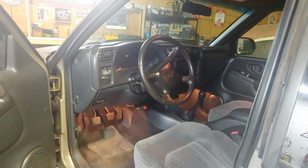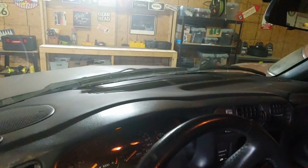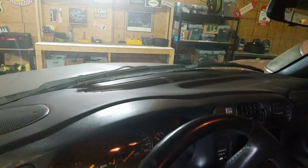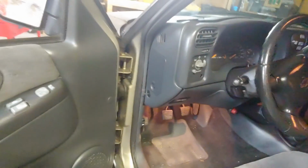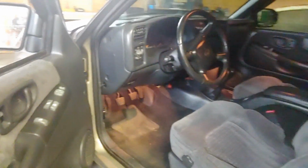The dash was messed up. I mean, everything. We got some of the little speaker grills, and the defroster stuff, and of course then he put a little Kenwood stereo in it. The seats were in good shape, door panels, carpet, all that stuff was pretty clean, just needed a little once over. The wiring, I don't know what happened.